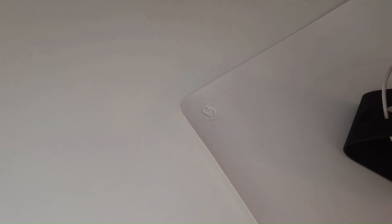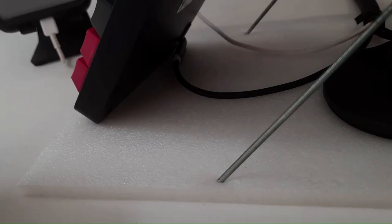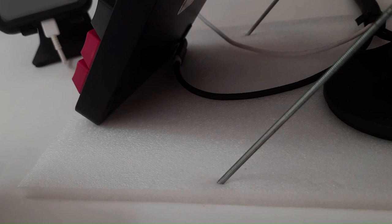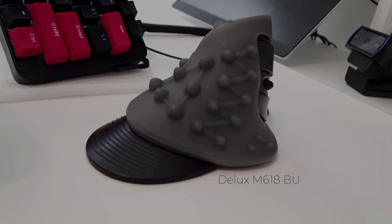Protecting my desk and giving me a better touch is my large white desk mat, made by GEO. Right over the large desk mat, I have a smaller foam mat on which I place my keyboard and microphone. On top of the large desk mat is my Deluxe M618BU vertical mouse.